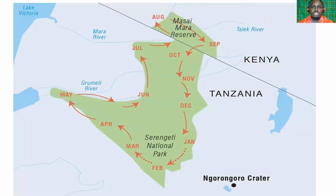So I just want to show you the map of the migration route for the wildebeest. As you can see, the black line is actually the boundary of Maasai Mara National Reserve and Serengeti National Park. So Masai Mara is actually on the right side of the black line, and Serengeti, you can see, is the big one. So actually the wildebeest normally arrive in Masai Mara in different months. They can come even as early as June.